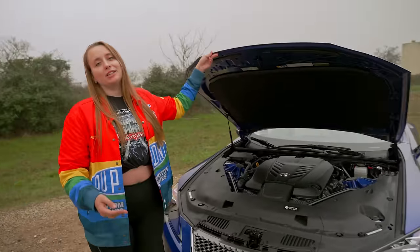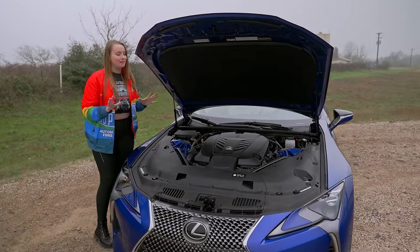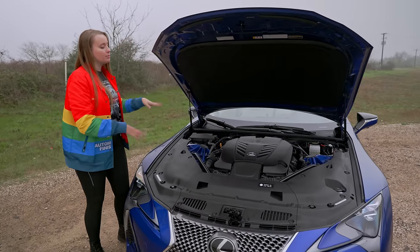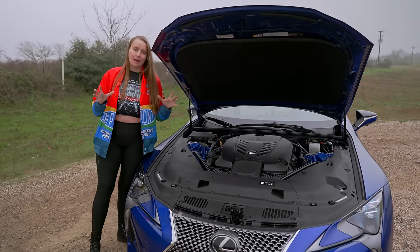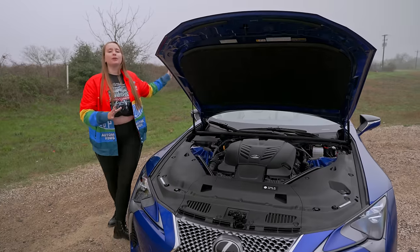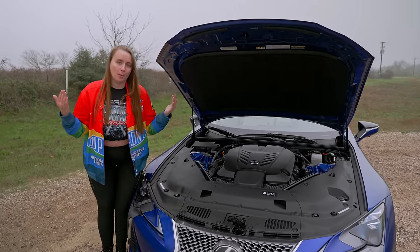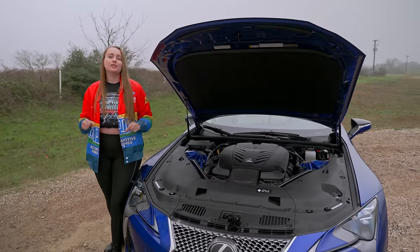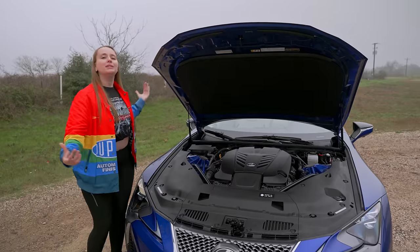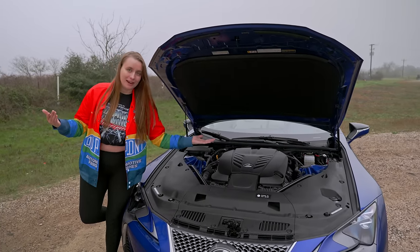Another thing that has not changed much over the years is this car's big old V8 engine. This one has a naturally aspirated 5-liter that makes 471 horsepower and 398 pound-feet of torque. All that power goes through a 10-speed automatic transmission to the rear wheels, sending this car from 0 to 60 miles per hour in 4.4 seconds. The LC 500 does not come with a manual transmission because it's a Grand Tourer, which is meant to be sporty luxury. And for some reason, we associate that with automatics.